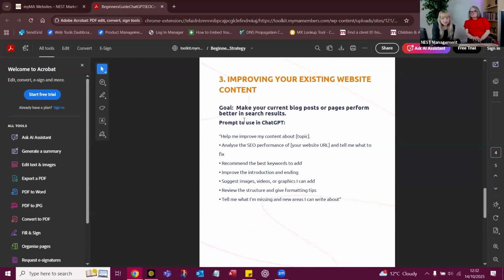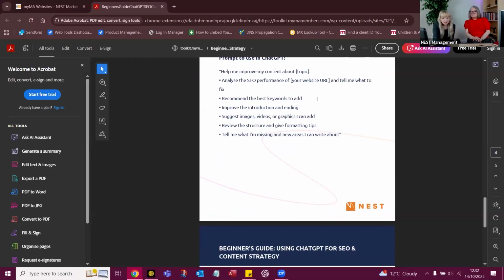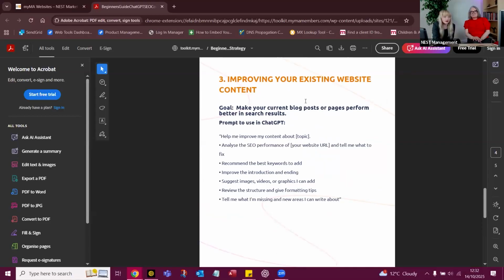Number 3 is about improving your existing website content. This is maybe for somebody that already has a website but thinks it needs a bit of a refresh, or they've seen something else that they quite like and want to make some changes to their own website. So this is about making your current blog posts or pages perform better in search results. It can help you refine your content, analyze the SEO performance of the website, and tell you what to fix. It can tell you about keywords, improve the introduction and the ending, suggest images, videos and graphics that you can add, and then review the structure and give you some formatting tips, what you're missing out on. So that's a really good one.